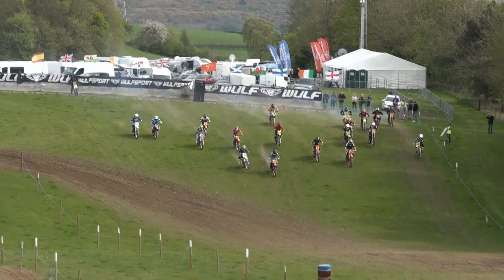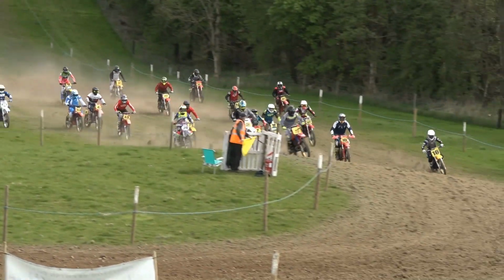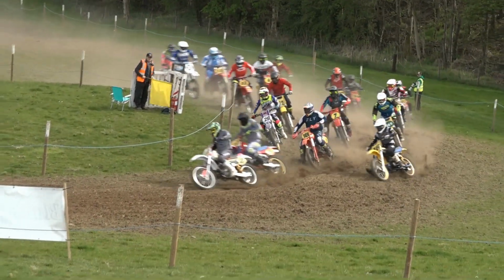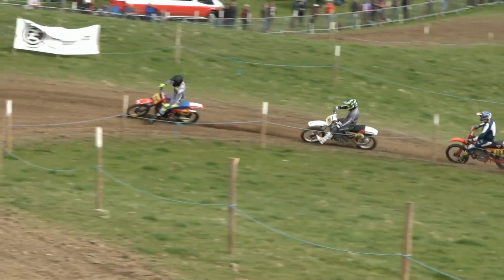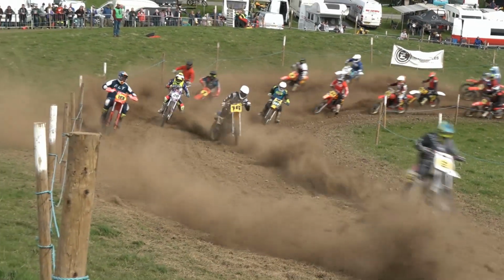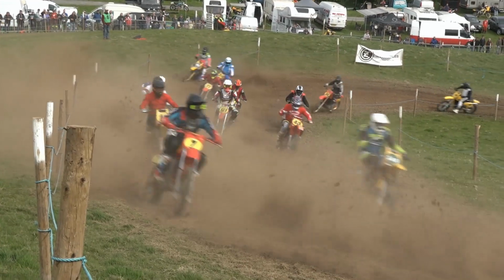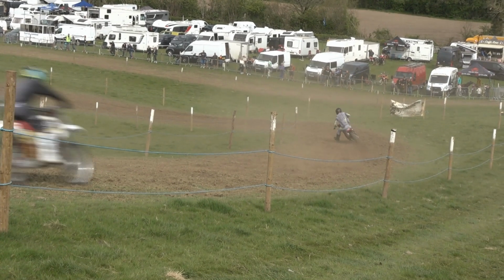So as the riders leave the line, it looks like Brad O'Leary's made a good start there. Graham Riley looks like he's in second. No, Graham Riley is in pole position now. It's Brad O'Leary in second position. Brad had another good race in the previous race in this class as they head up the hill to begin lap 1.